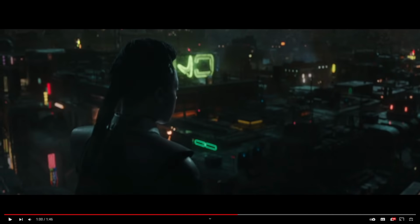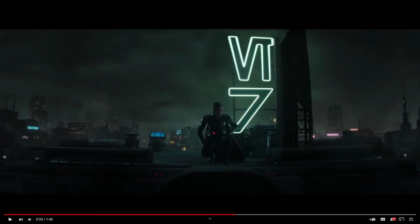Now, this right here is definitely one of my favorite shots. It's of the new planet Daiyu, which is described to be kind of like a Hong Kong type of underground planet. I love the neon lighting. I love the atmosphere of this planet.